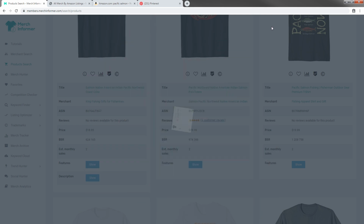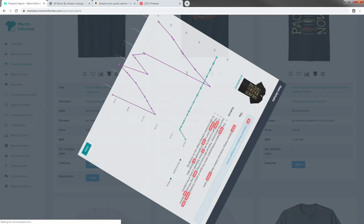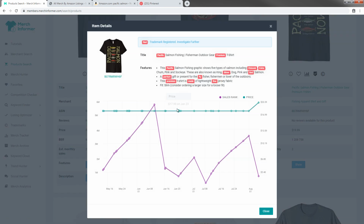If you guys haven't used Merch Informer, get the link at the top, get it, and do exactly what I'm doing. Do some searches, either product search or merch hunter, and the first thing you want to do when you find a good design is click on this little details button. It literally just looks like an eye, kind of hidden. Look at this graph. This graph is so important, and I feel like people really miss out by not looking at this, because this is going to show you data over time. This is what I base the majority of my decisions on, to make sure that it's consistently selling.